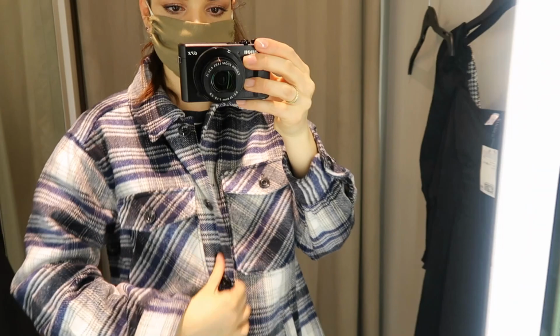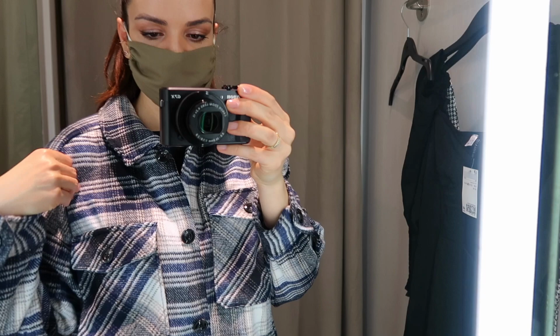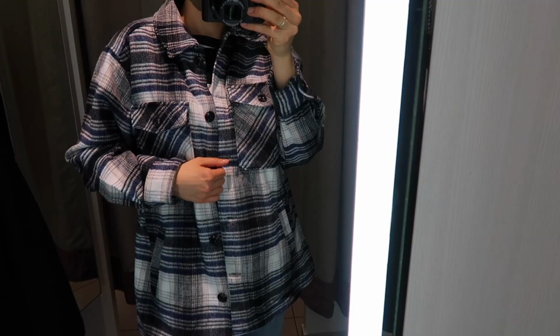Shorter jackets, big trend for the season, and I found this one with this really cute print on it, blue, gray, and black, super wearable. It's very soft. It looks very nice with jeans and sweats, even with leggings. I think it's something different and a really nice option for outerwear for spring.